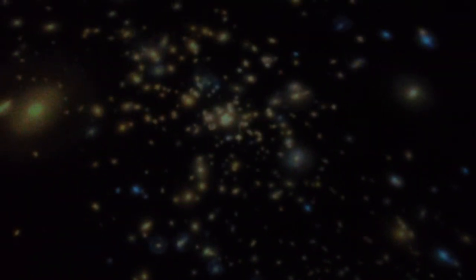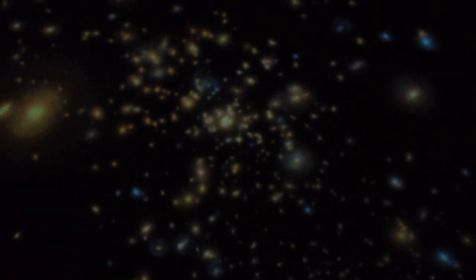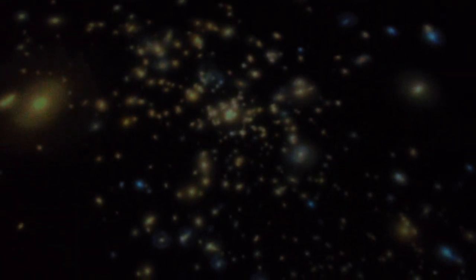Galaxies are the same way, but on a larger scale. These galaxies are billions of light years away, so what we see now is basically a baby picture of them. They might be adults already. We're out of time, actually. So that concludes my tour of the solar system and the universe.